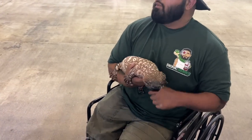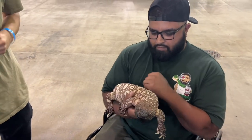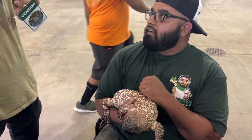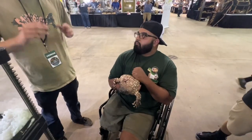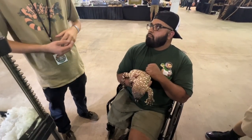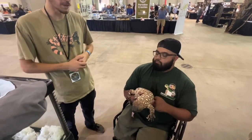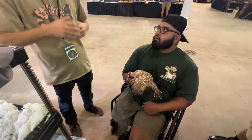Tell me a little bit about this. So this is the Pinder Exasperatum. They are also called the Rio Forte Beetle Blizzard. They're down in the Rio Forte. They are the most northern species of the Beetle Blizzard.